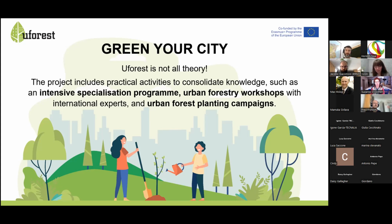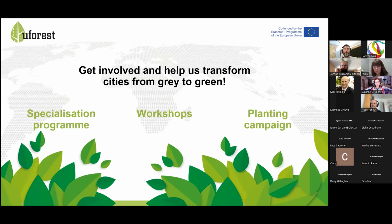Okay, and this will also be complemented by urban forestry workshops. These workshops are more specifically designed for practitioners in the cities. There will be workshops organized. As I said, most of the implementation activity will go on in the university partner cities, so Dublin, Milan, Barcelona, and Brasov in Romania. And you can just keep an eye on our website for when these activities are going to be happening. Okay, so please get involved.